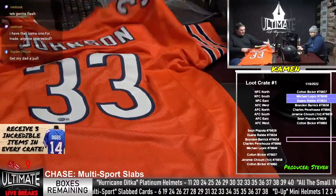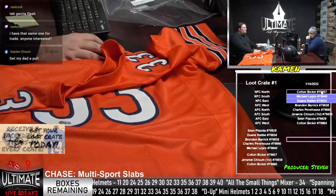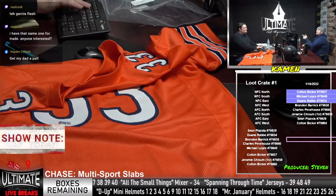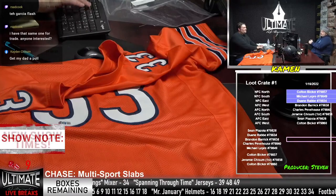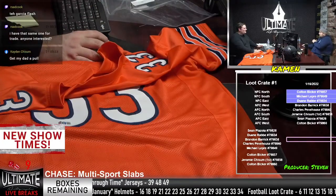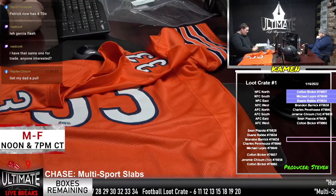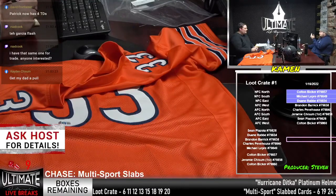Beautiful signature. Bears cornerback. That's the NFC North. Colton Bicker is a Bears fan. Colton Bicker, here's a Bears win for you. We got you, Jalen Johnson. We got him a Jalen Johnson full-size authentic yesterday. Well, who won the Jalen Johnson earlier? Did he win earlier? Because I know he won something earlier. No, the person who won the Jalen Johnson is Micah Gregory. Yes. Colton Bicker does love the Bears.